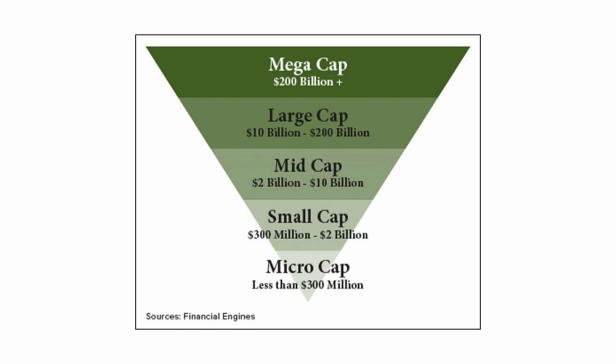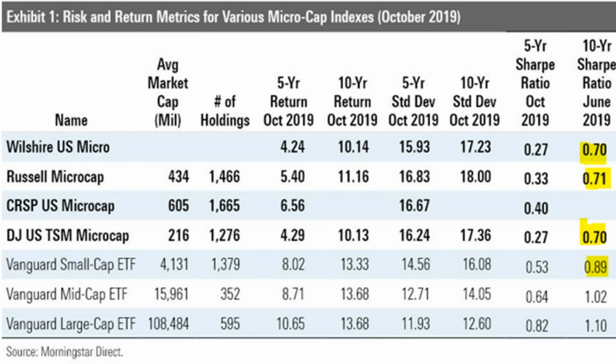Now, when we consider the size of stocks and the return, on the right here, you're going to see something that you may not be familiar with, and that's Sharpe Ratio. The way to think about this is that if you have a higher Sharpe Ratio, that means that you took less risk and had higher return for that risk.